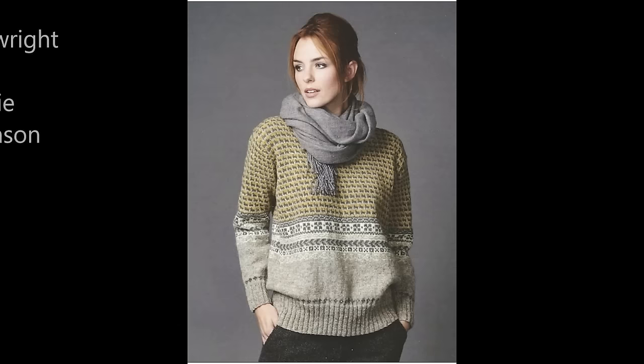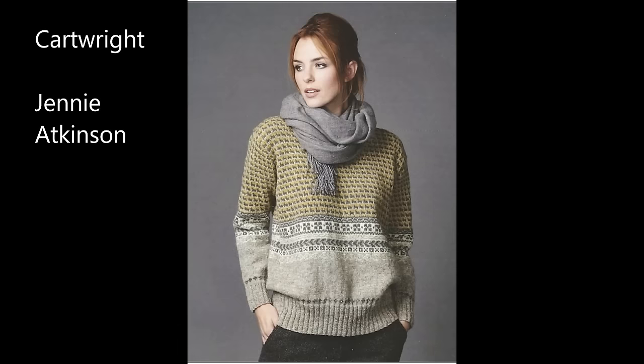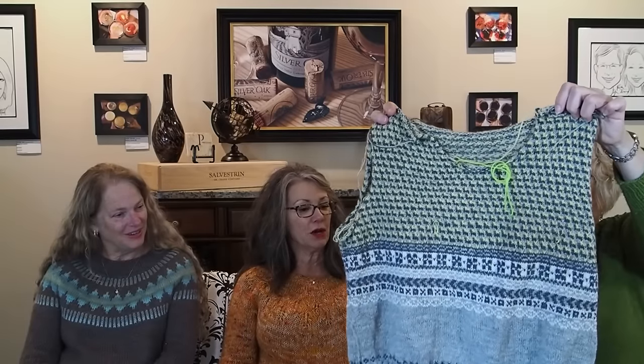It's that time of year and it's almost been a year since I started it. I got the front and back done. What? Wow. Look at that. Oh, holy moly, look at that. Oh my gosh, you're going to have to try it on. Are you going to sew the shoulders together today while you're here?